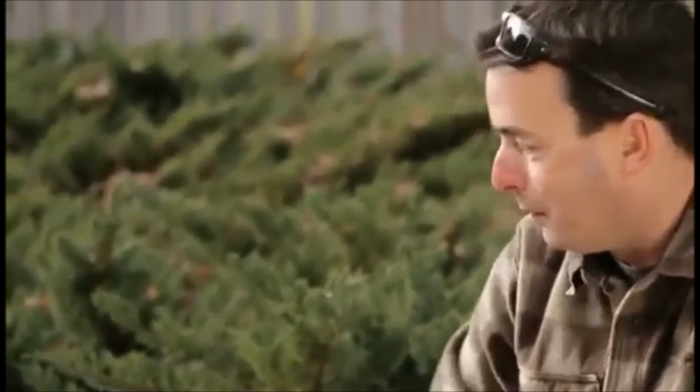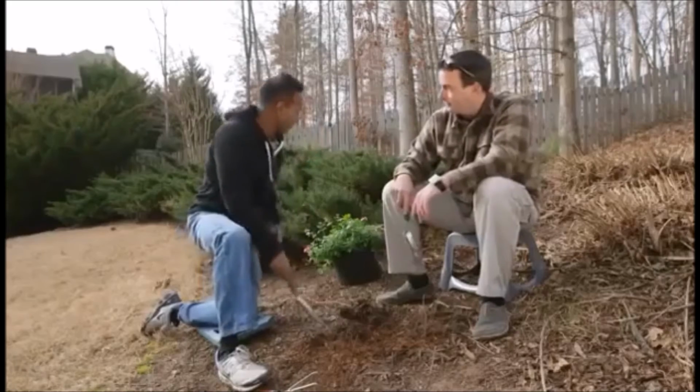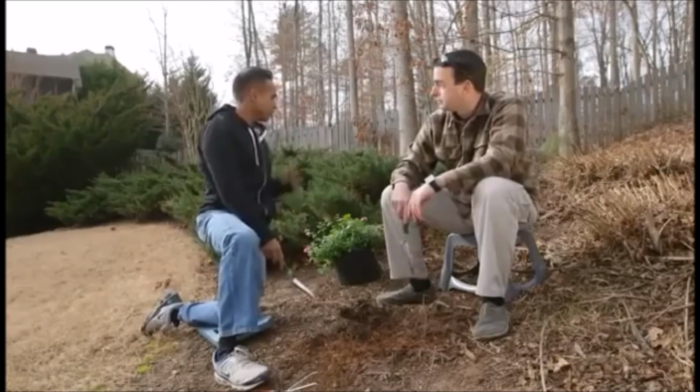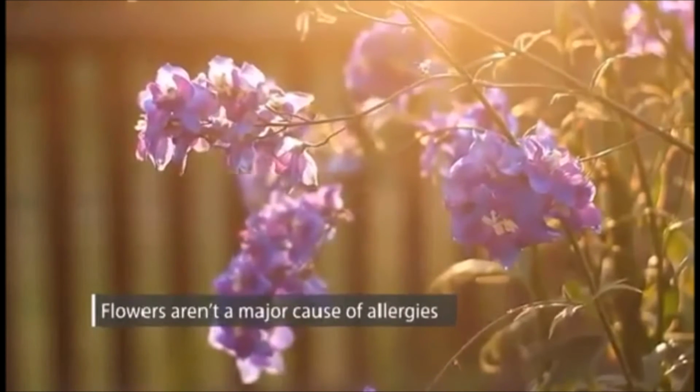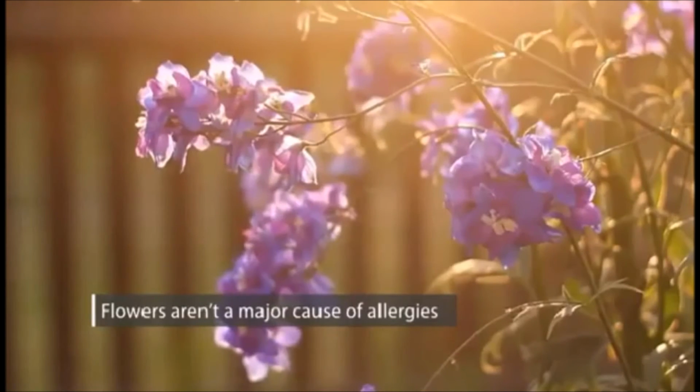So coming with spring, flowers make me nervous, should they? Actually, these colored flowers really don't produce a lot of pollen that bother people. It's really the trees, so I would not be worried about planting any of these types of flowers.